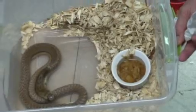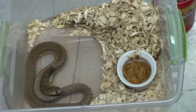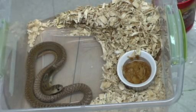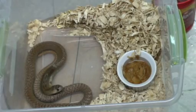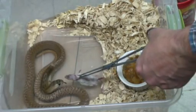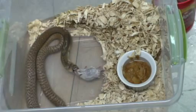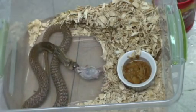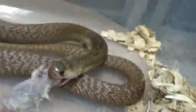Here's the little Naya coming out. He just shed a couple days ago and is probably interested in something to eat. Being a Cobra, Cobras just go nuts over food. So let's see if he wants something. Oh, is that tasty? Guess what? I think he wants something. Alright, let me get a little lower here so he doesn't get all freaked out and stuff. Ooh. Hold on, I have to tighten this nut. Okay.